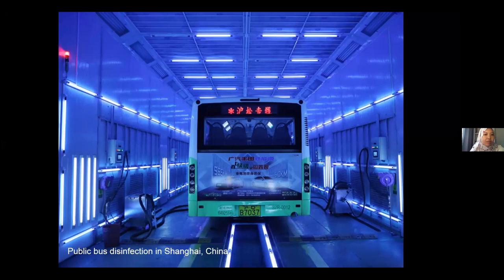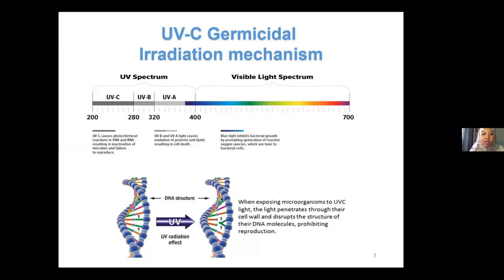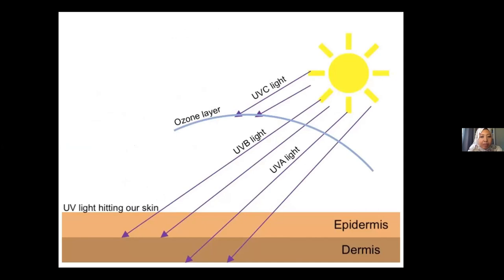Now back to UVC irradiation. UVC is between 200 and 280 nanometers wavelength, so it is very penetrative to the cell wall, and it can absorb into and destroy the RNA and DNA of a microorganism, which prohibits its reproduction. Going back to Prof. Ng's presentation, UVC does not naturally reach the earth, so we have to make it artificially.